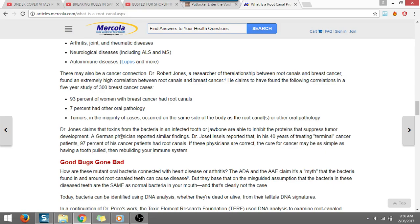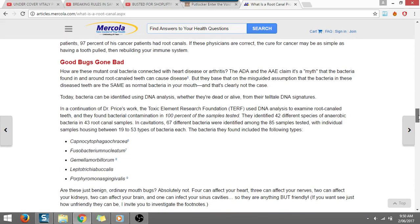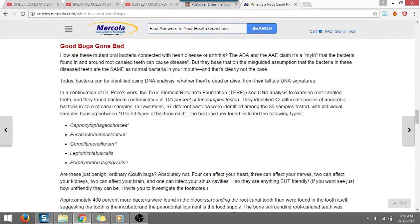A German physician reported similar findings. Joseph Issels reported that in his 40 years of treating terminal cancer, 97% of his cancer patients had root canals. Wow. So there you go. Almost all of them had root canals, all his cancer patients. That's interesting. Good bugs gone bad. So here's a list. I'm definitely going to be looking into those.